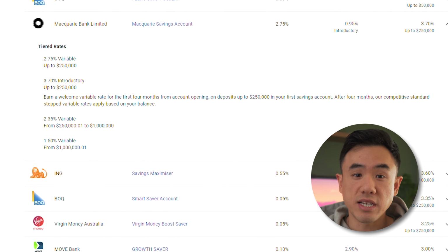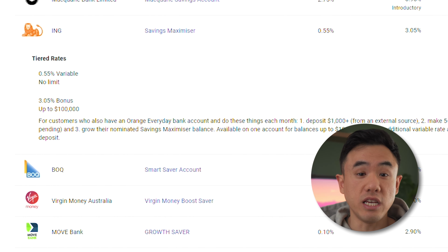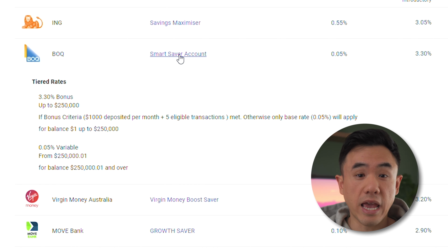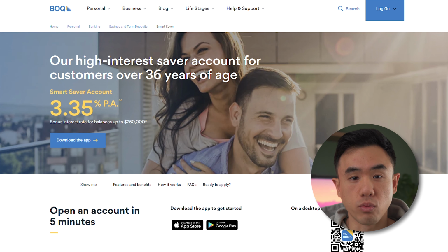The website will even break down all of the steps that you need to meet every single month such that you can achieve the bonus variable interest rate stated. And if you want more information on the bank account itself, you can click on the account name, which is a hyperlink, which directs you directly to the bank's website.